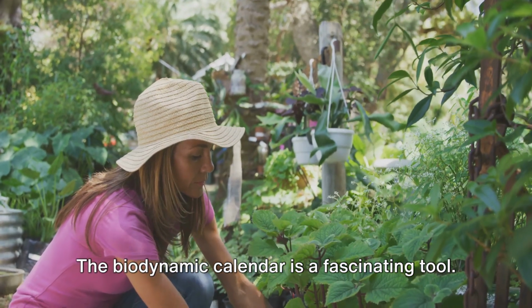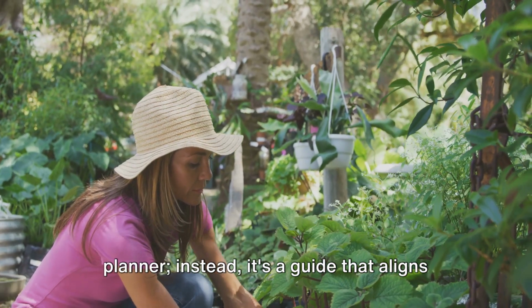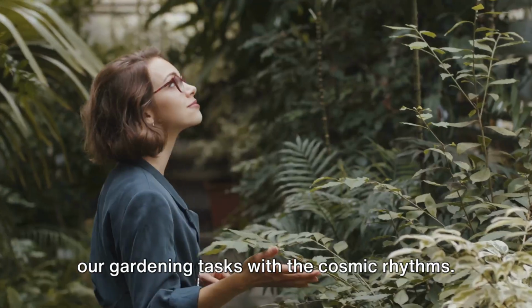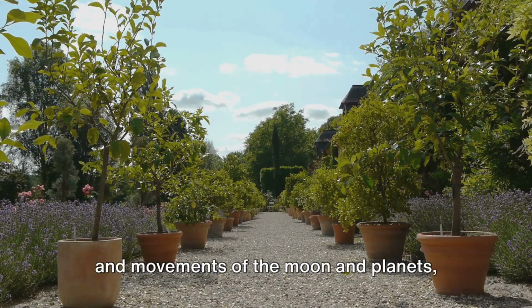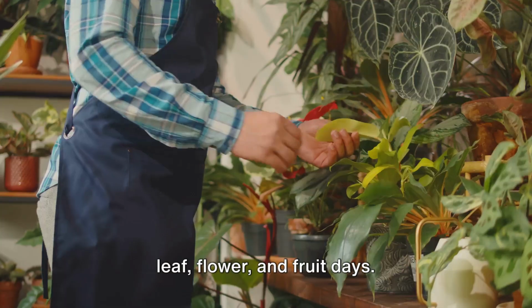The biodynamic calendar is a fascinating tool. It's not your ordinary day-to-day planner. Instead, it's a guide that aligns our gardening tasks with the cosmic rhythms. Developed from decades of observations and research, it considers the positions and movements of the moon and planets, dividing days into 4 categories: root, leaf, flower, and fruit days.